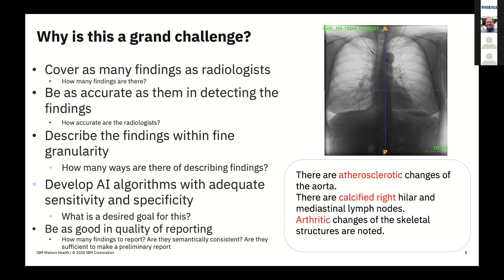And if you were to look at the findings, and if you assume that there is going to be a large number of findings to cover, you still need to develop AI algorithms that have that kind of specificity and sensitivity, such that what is actually mentioned in the report is typically only a handful of findings, and we should be able to do that high level of selectivity as well. And overall, we need to be able to produce a report that is of adequate English language description and quality.